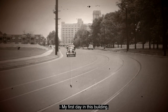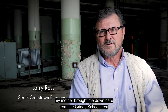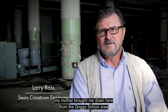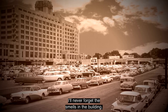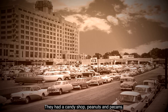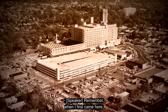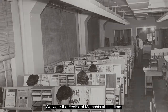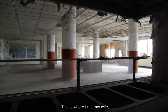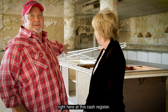My first day in this building, just before going to the first grade, my mother brought me down here from the Gregg School area on a streetcar, and we bought blue jeans. I'll never forget the smells in the building. They had a candy shop, peanuts and pecans. Remember, when I first came here, Sears was probably the largest single employer in the city. We were the FedEx of Memphis at that time. This is where I met my wife. Right here at this cash register.